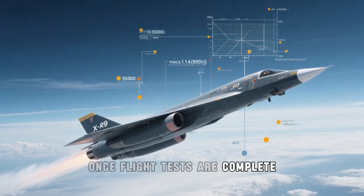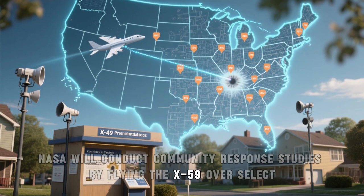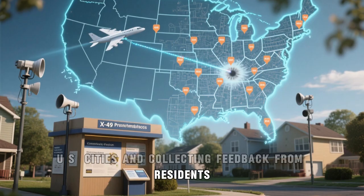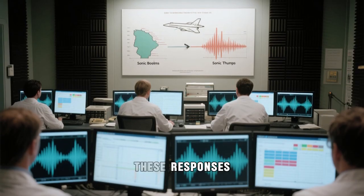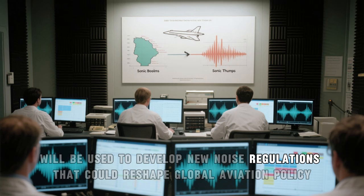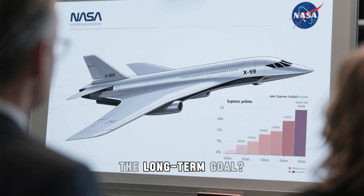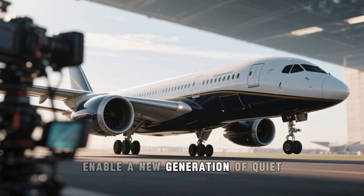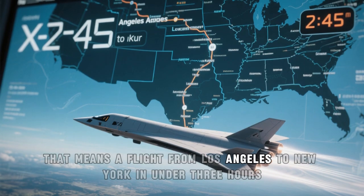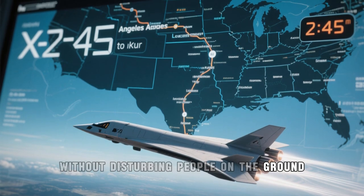Once flight tests are complete, NASA will conduct community response studies by flying the X-59 over select US cities and collecting feedback from residents. These responses, along with acoustic measurements, will be used to develop new noise regulations that could reshape global aviation policy. The long-term goal? Enable a new generation of quiet, fast airliners. That means a flight from Los Angeles to New York in under 3 hours, without disturbing people on the ground.